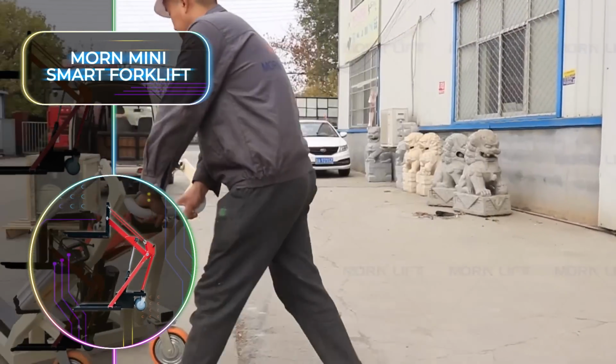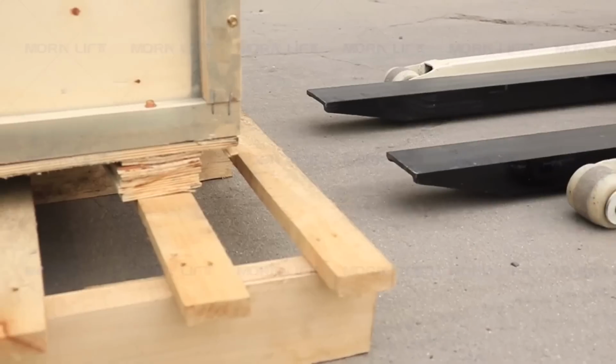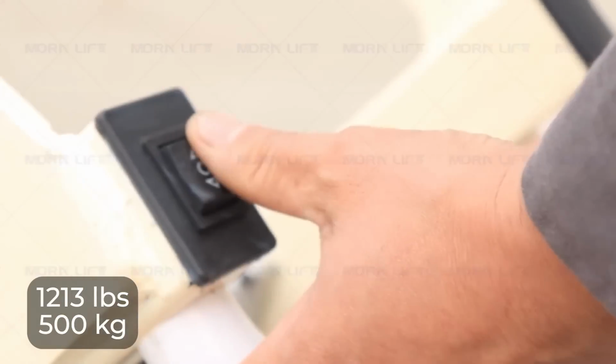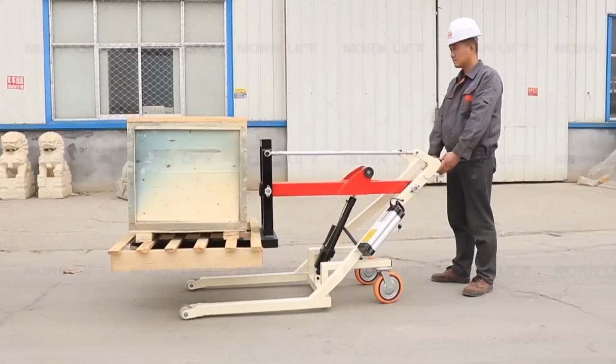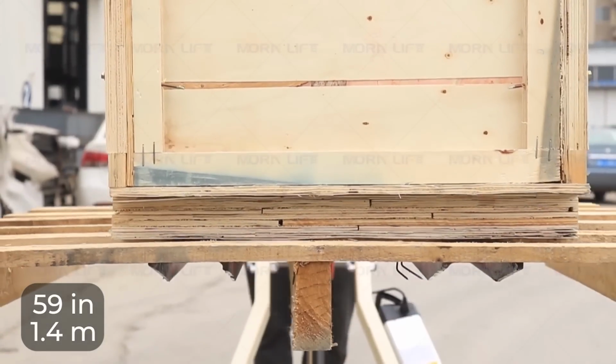And even though it weighs a measly 287 pounds or 130 kilograms, it has an impressive lifting capability of 1,213 pounds or 500 kilograms. Compact efficiency is the name of the game, and while it's only 29 inches or 74 centimeters wide, it has a lifting height of 59 inches or 1.4 meters, and it's integrated with smart technology for an unparalleled experience.